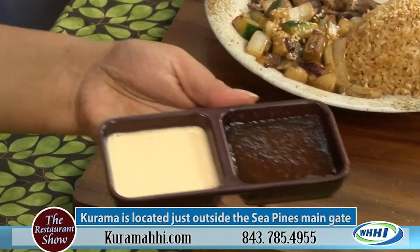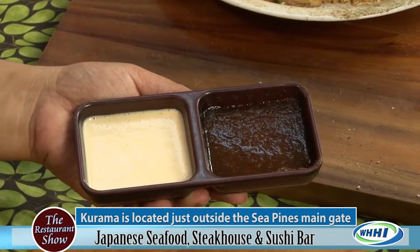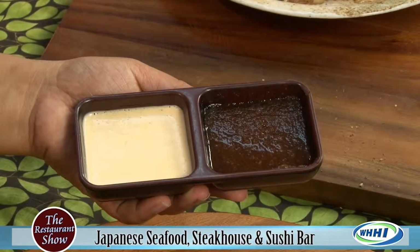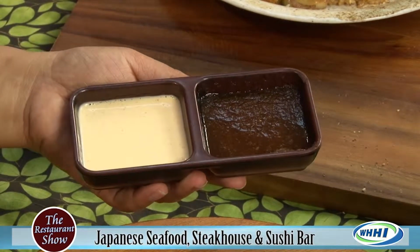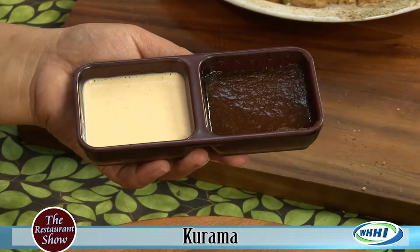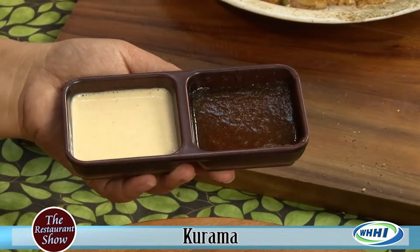So when this gets put in front of you, which is which, Tom? The lighter colored one here is our yummy yummy sauce, probably our most popular. I can't tell you all the secrets. It's a mayonnaise and ketchup base with a few secret ingredients. And the left side we have is a ginger sauce.